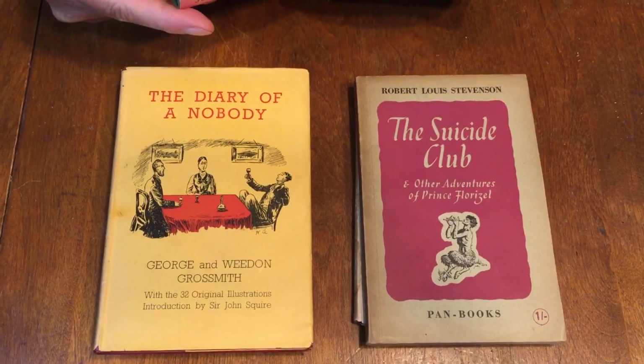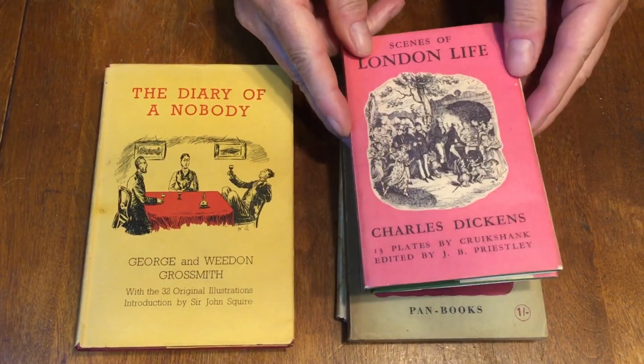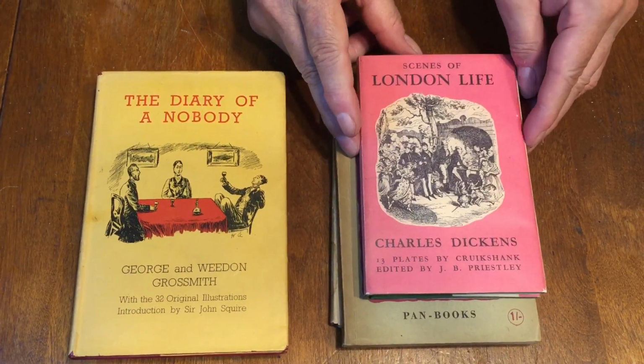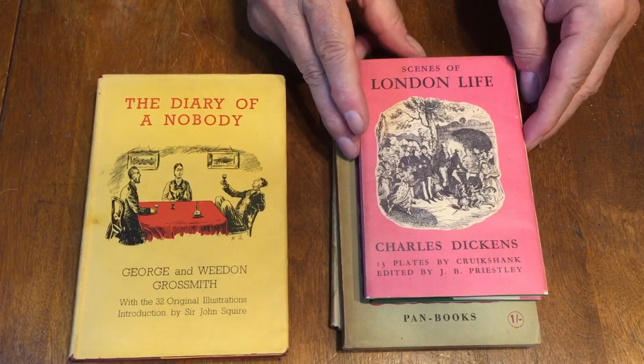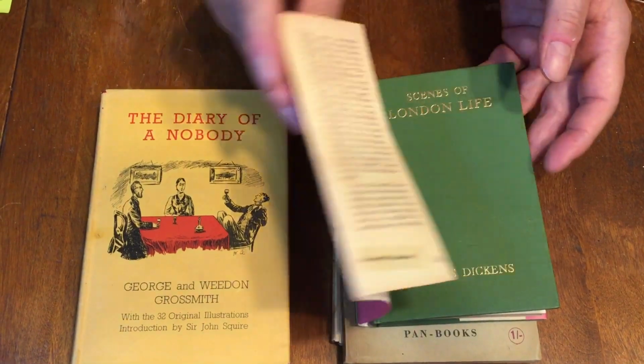No number 6 is Scenes of London Life by Charles Dickens. Now this is a facsimile dust jacket. I don't have, this is a copy of the original dust jacket, but this is a facsimile. I don't have the original one. But just to give you an idea of what it looks like, here's the book.